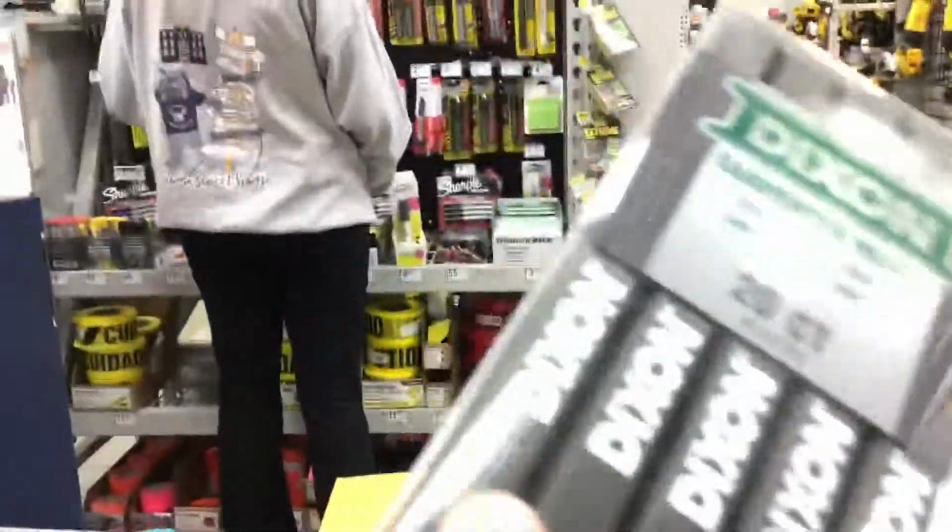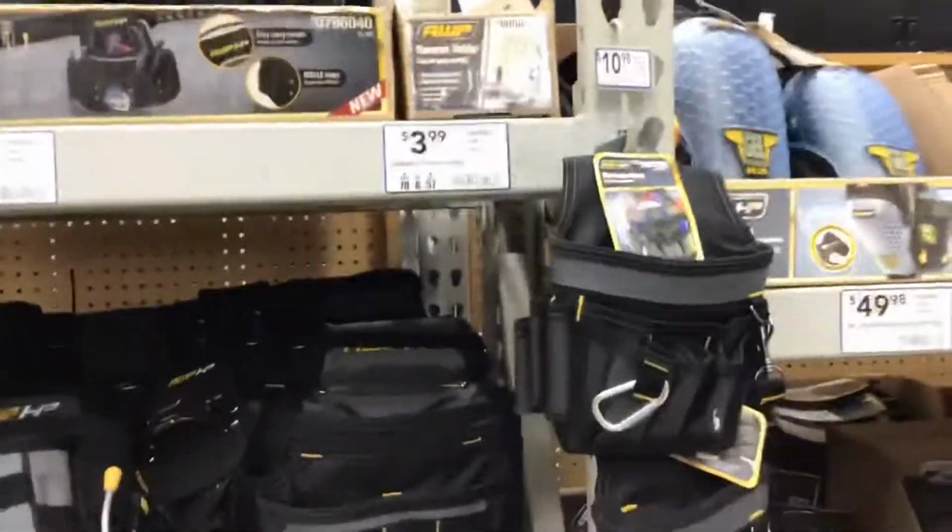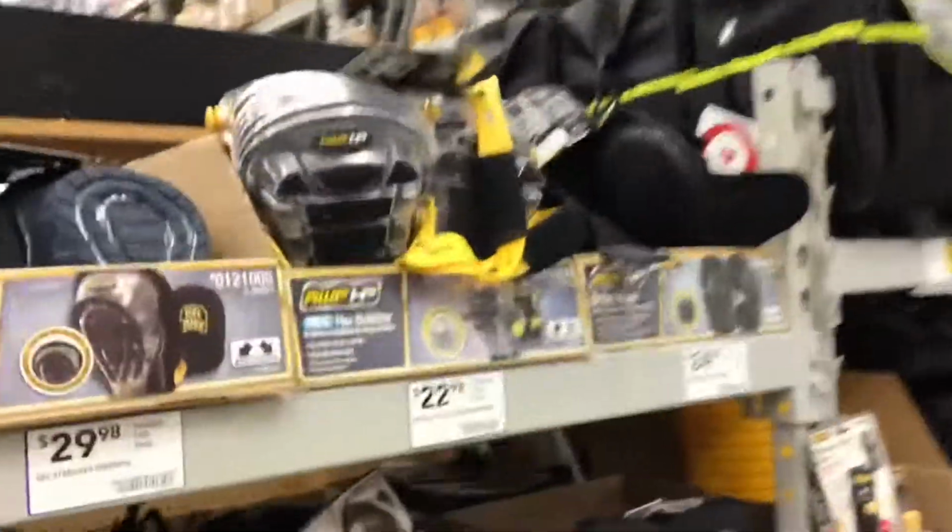Oh, it's $1 more. Never mind. It's less than $1 more. We are still getting the same brands and stuff, just it'll have 20, but it's only $1 more, so it's chill. Oh, found them! Yeah, I found one too.